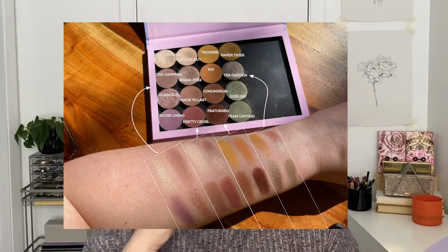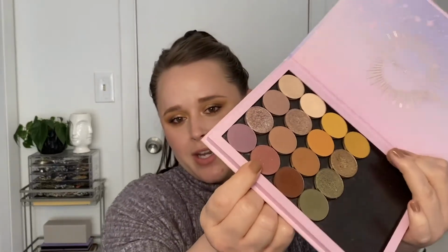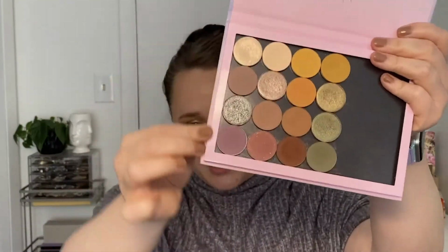So you have a nice cool tone mauve moment, you have yourself a warmer burgundy moment here, you have a very warm orange rusty moment, and then you have your mustard and your olive. So this right here would be my everything I could ever need for fall palette. 5 of them are a shimmer slash glitter, and one of them is one of those stupid sequin shades, which I really don't like, but I do like this shade even though it has a glitter in it. So this would be like my perfect Colourpop fall palette, and that is all I have for you guys today.